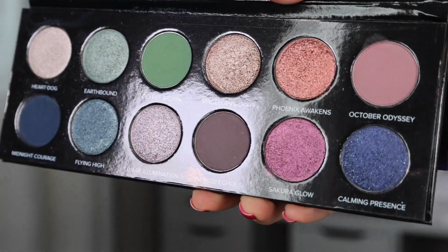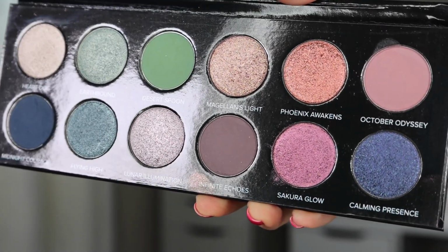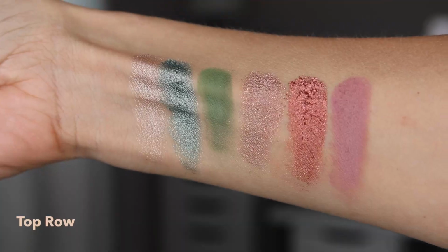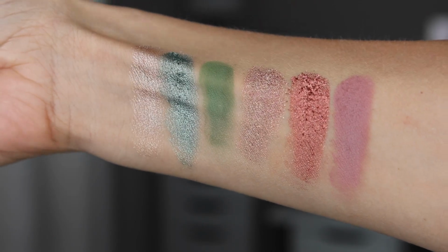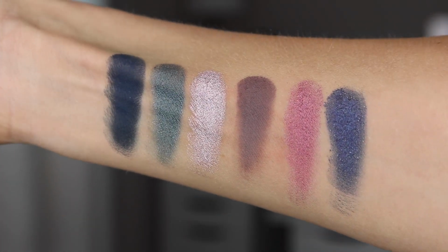I haven't touched this palette. You can see that I still have the little protector in here. Let's see if I can bend this back without damaging the palette. So this is the shade range in the palette. You get 12 shades, and as you see, they run a pretty good spectrum of color. This definitely is a palette that leans more toward pops of color than your basic neutral palette. So I'm gonna go in and start with my crease.